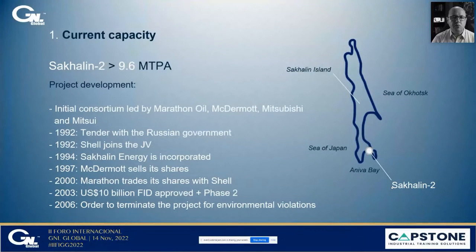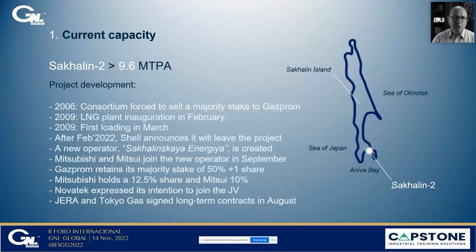The initial consortium was led by Marathon Oil, McDermott, Mitsubishi, and Mitsui. After that, in 1992, Shell joined the joint venture. Marathon Oil and McDermott withdrew from the project. The FID was approved in 2003 with the initial investment of $10 billion, plus the option for phase two. In 2006, the consortium was forced to sell a majority stake to Gazprom, and the first loading happened in March 2009. After February 2022, Shell announced it will leave the project.